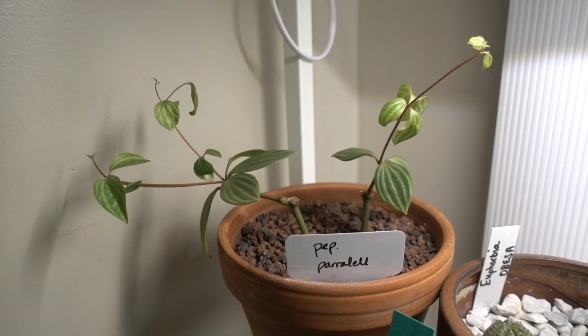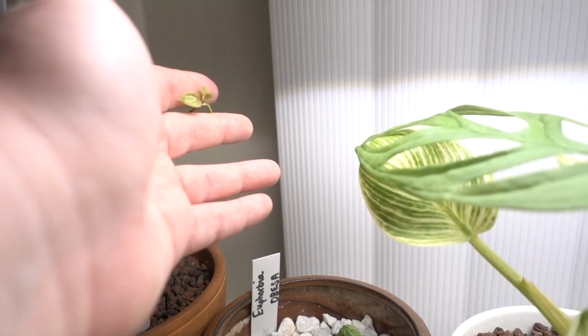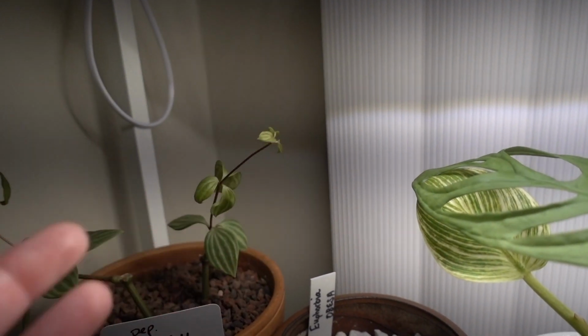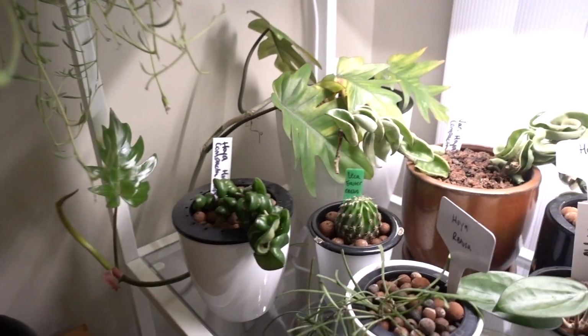So excited. Peperomia parallel. This hasn't done much of anything really, but now I'm noticing that this turned a little bit towards the light. So I'm wondering if it's gonna sprout out some new growth. Okay, let's head on down here.